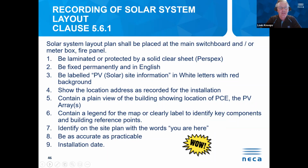So recording of that information, the solar system layout plan shall be placed at the main switchboard and/or meter box fire panel. That map shall be laminated or protected by a solid clear sheet such as Perspex, be fixed permanently and in English, be labeled PV solar site information in white letters with red background, and show the location address as recorded for the installation.